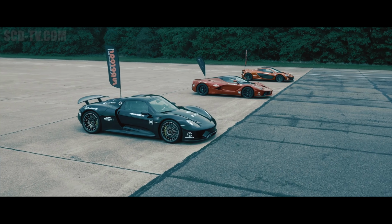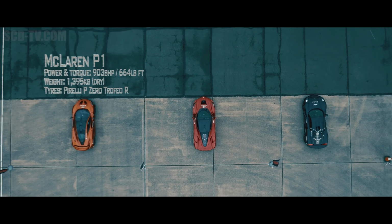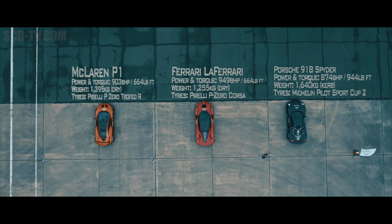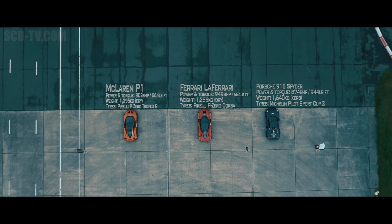Before we start, we're fully charging each car's battery. This ensures their electric motors can provide maximum torque. This is done by driving a warm-up lap, which in turn builds heat into the tyres, ready for that all-important launch.